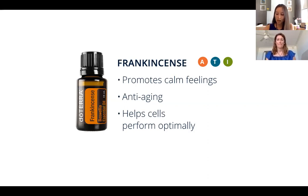It's called pubmed.gov. You can type in frankincense and you'll see hundreds of peer-reviewed, evidence-based scientific journals talking about how the frankincense essential oil helps to support and heal all kinds of conditions, such as cancer, because it's an anti-tumoral, and anxiety and depression, and all different kinds of conditions in our bodies and in our mind.